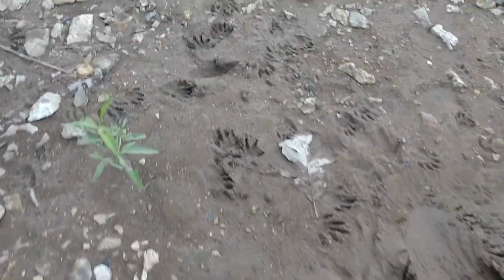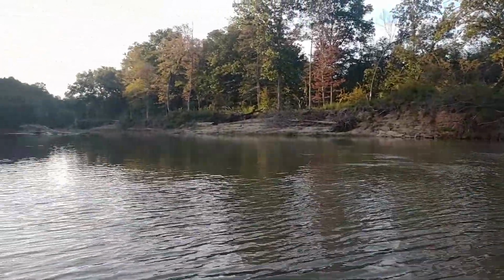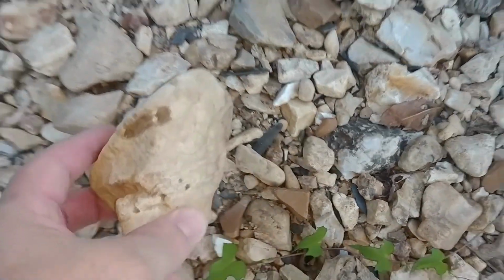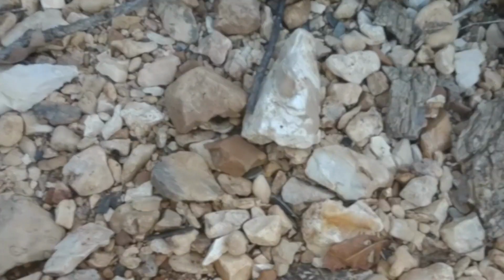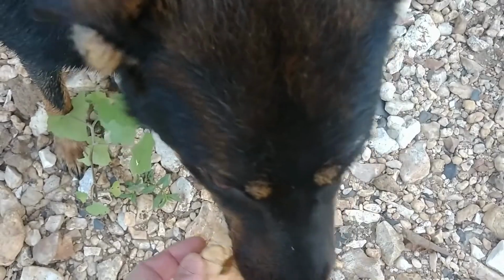All kinds of little raccoons over here. Not exactly sure what that is. What is that, girl? What is that, huh? What do you say, huh, baby? Here. Well, why don't you just get every rock I have? Oh, you gonna take it? Does it taste good? Yeah, you don't like that, do you? Oh, well, maybe you do. It's kind of hard. It's hard as a rock.